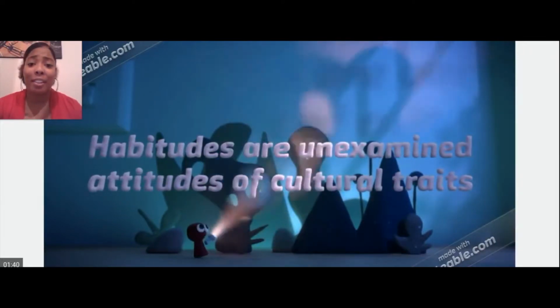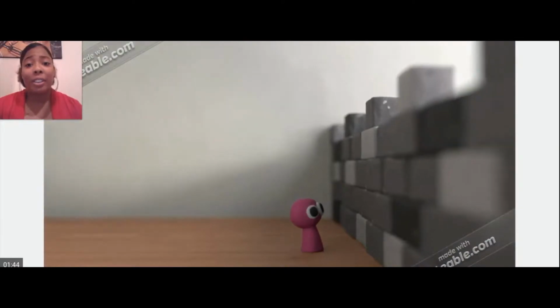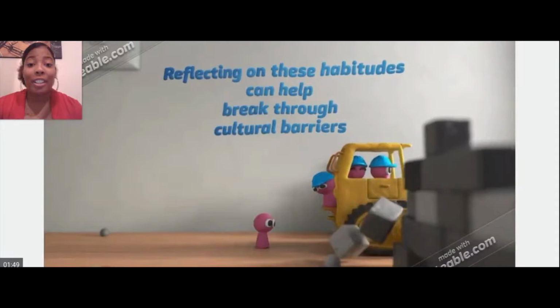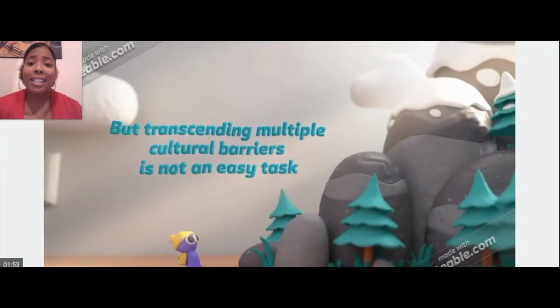Teachers must know themselves, their beliefs, and the backgrounds of their students in order to be able to break through cultural barriers and make cultural connections in the classroom. But this is not an easy task. Transcending multiple cultural barriers is a lot to take on.